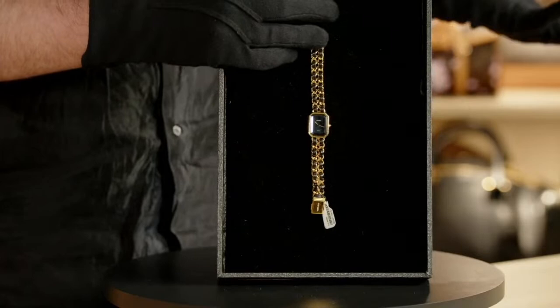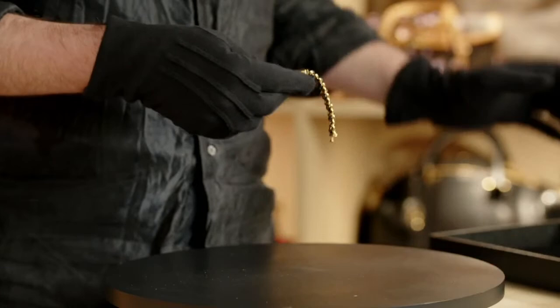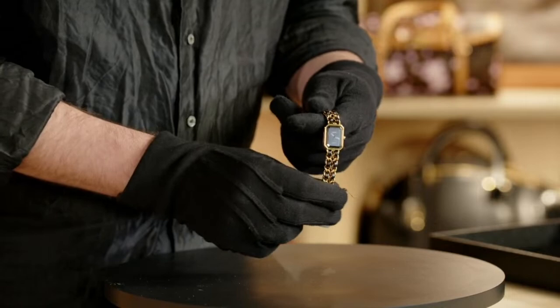So beautiful piece here. This is something I would expect someone to wear at the Chateau. Gorgeously can wear, black face there. It says Chanel and then Paris right below. Very simple and simplistic.